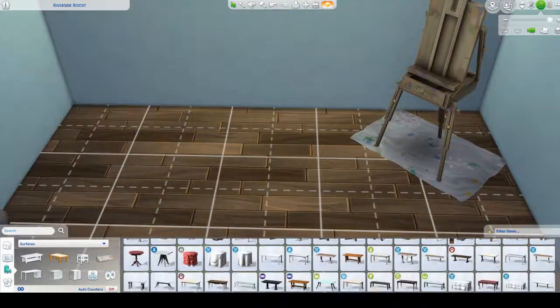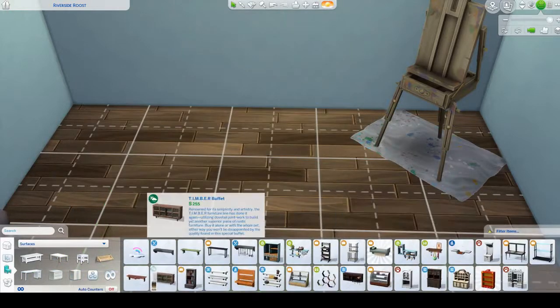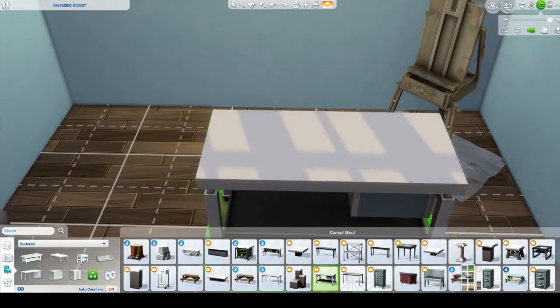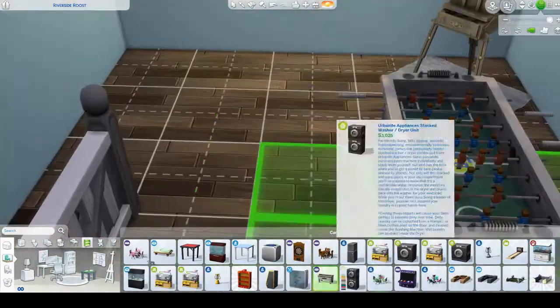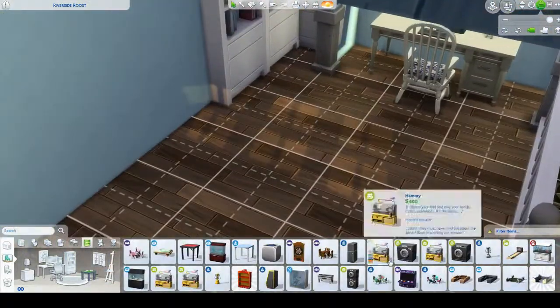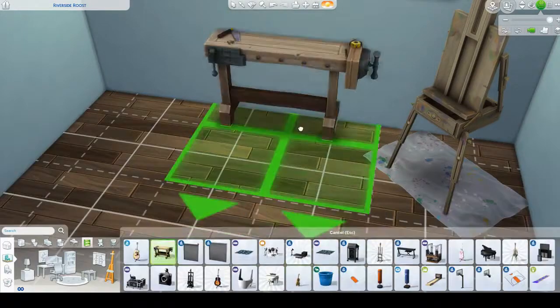And then I just put in an easel there, and it's technically a rug, but to me it's a piece of plastic with some paint splashes on it. So I put that in the corner because I pictured her wanting to paint. And I looked at everything in the activities and skills tab because I feel like there's just so much to do.